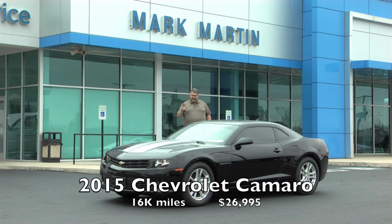So I seen one down there. I always explain that and I always tell you that. Just give me the chance. If you're looking at a sports car, odds are you're trading in a sports car, okay? I'll give you more for your car than they're going to give you. It all comes down to the bottom line of how much you owe or how much you're financing.